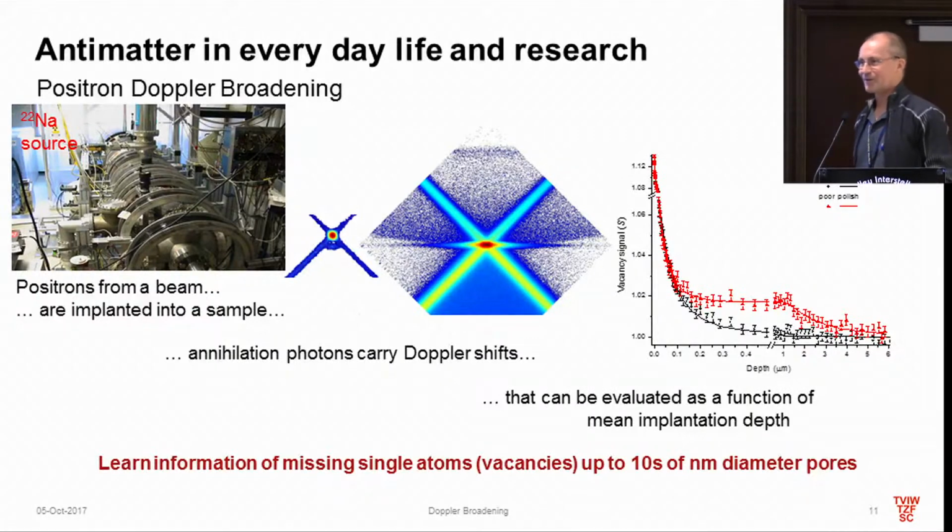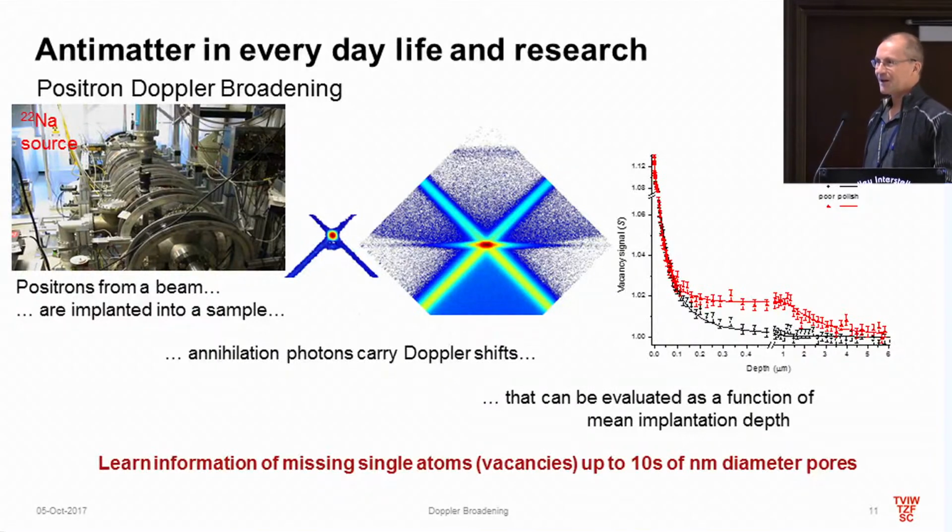As far as I can tell with this. Very good. Hey, Mark. Grover Swartzlander, Rochester Institute of Technology. Just a simple question. Advantages and disadvantages of storing anti-hydrogen versus anti-protons?